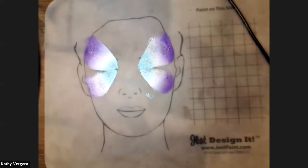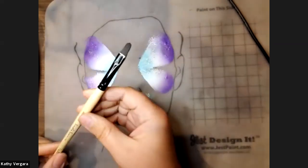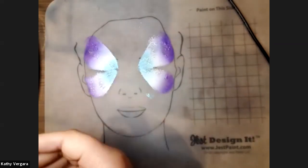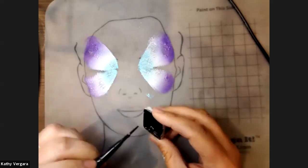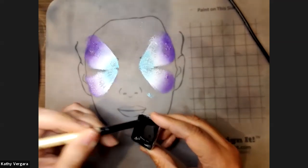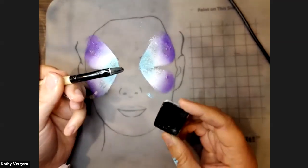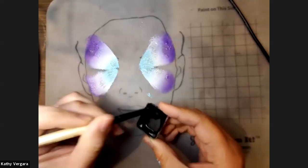Okay. So once you have that down, normally you would wait for it to dry, but it would take forever on these practice boards. I'm going to go in with a filbert. This is a number 8, but I found that filbert sizes vary between brands. So I'm not sure if you got a number 8 somewhere else, it would be the same size. So it's about a quarter inch maybe wide. I'm just gonna load it with black.